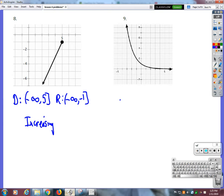Okay, McKenna, how about the domain? Yeah, absolutely. So how far to the left will this graph move if we extend it forever? Yeah, I think it goes forever that way because it's still moving that way a little bit. And then this way it goes forever also, right? How about the range? What's the lowest part of the graph?